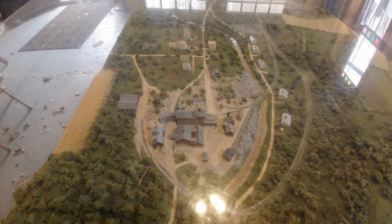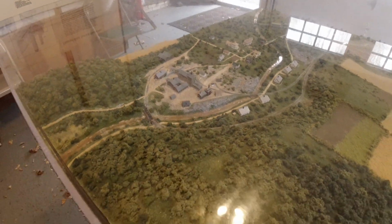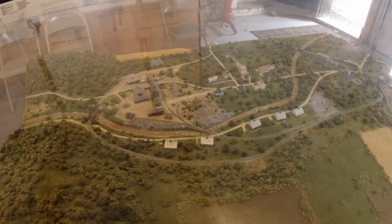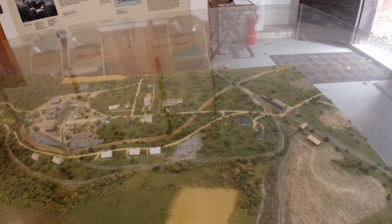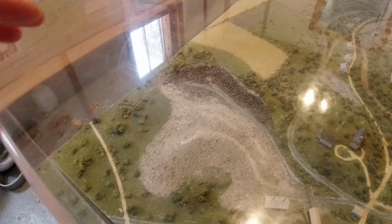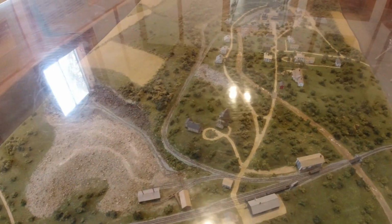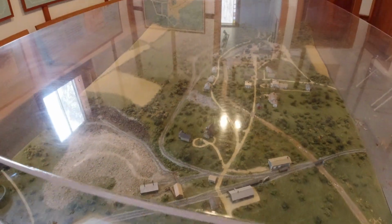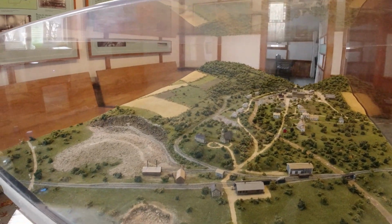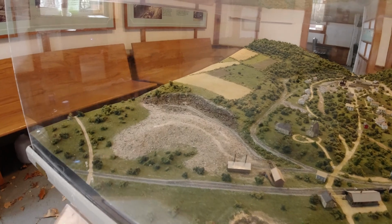Quite a few buildings around here. Most of them long gone now. Some of the houses that are still standing are along this road. And here's where the campground is. There's still a church up on that hill right there too. So that's where the ore pit pond is now.